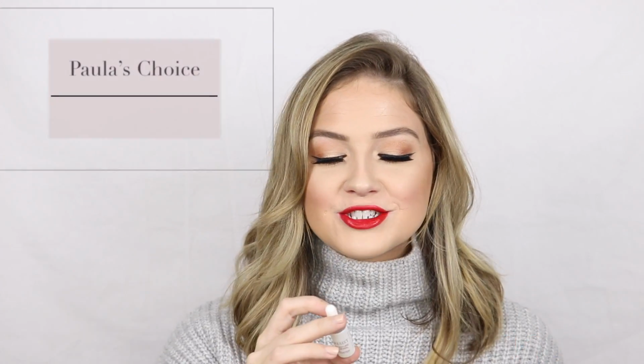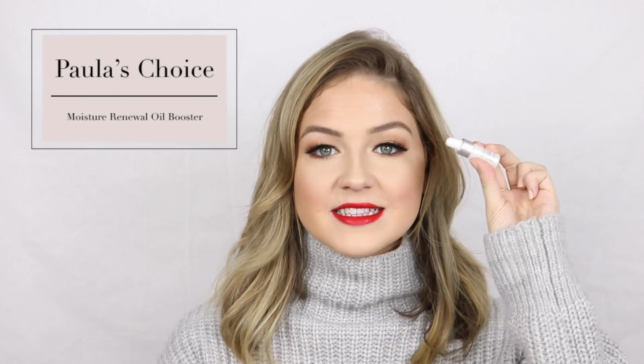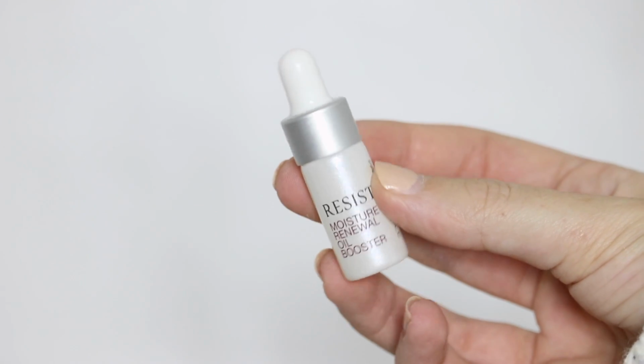The only reason I haven't repurchased it is actually because of this little guide that I picked up, well, I think I purchased this after I used this up. So I also picked up the Paula's Choice Resist Moisture Renewal Oil Booster. This is a little sample size, but I have since repurchased the full size. So that's why I didn't go back and repurchase the antioxidant serum, because they're kind of similar and I wanted to give another product a chance. I just wanted to try another one of her products.